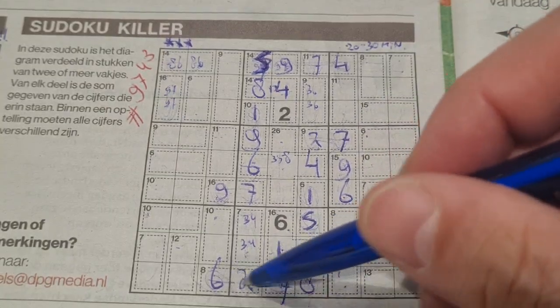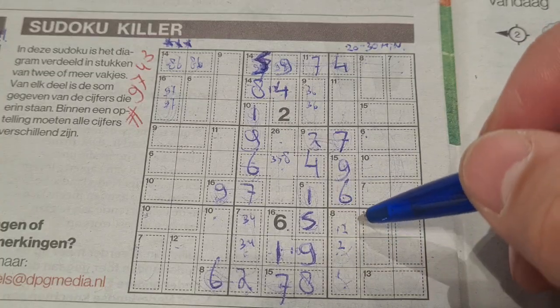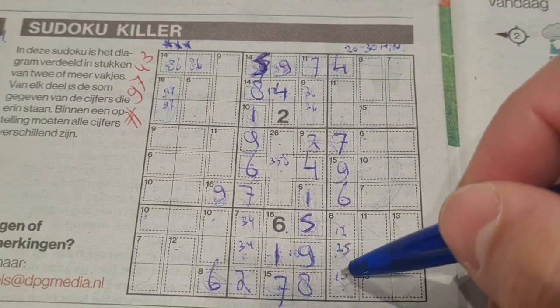Here can we have 2? We have a 2 in the last row, no 2 there. So 1 plus 2 is 3. 3 plus 5. I need a 5 here. We have a 5 in this row, no 5 there. 5 should be here or there.